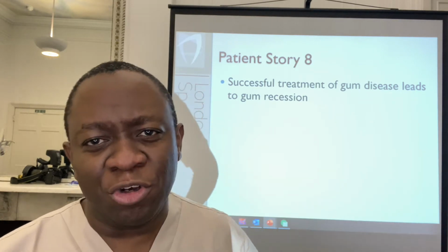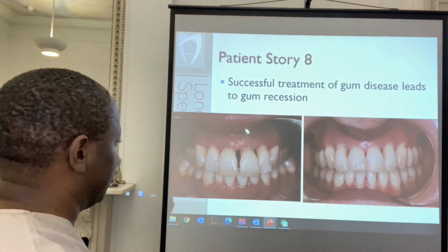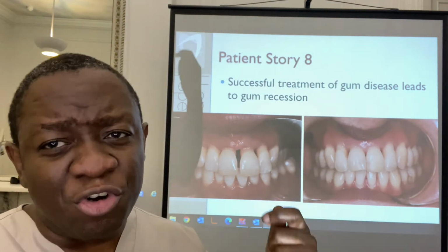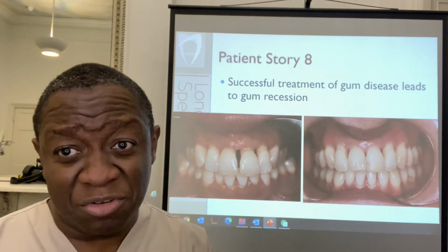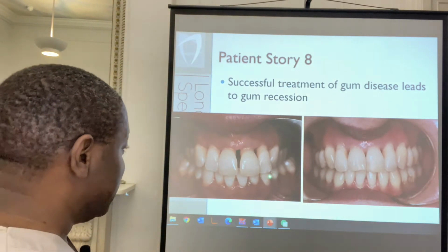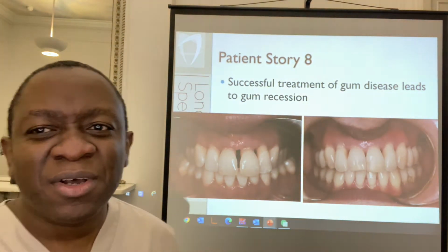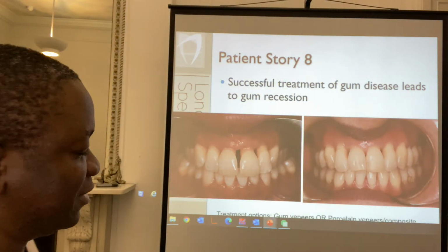The two cases I'm going to show you today are of patients in their early 30s. This lady on the left had gum surgery to treat her gum disease, and this lady on the right, again about the same age, had non-surgical treatment for her gum disease. They both had periodontitis gum disease, and they have both had successful treatment. But in general, when they both looked at their smile, they didn't like the appearance of these gaps, understandably so.